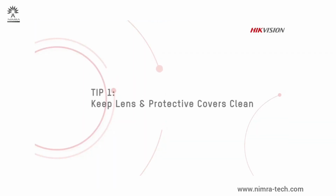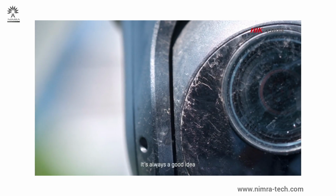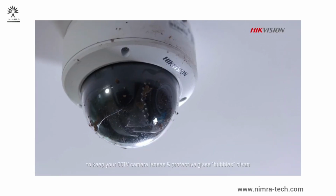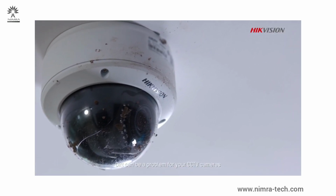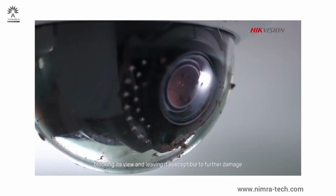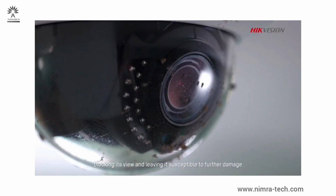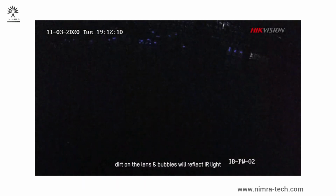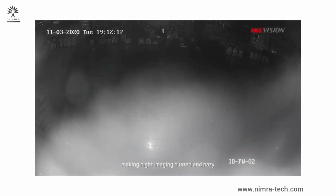Tip 1. Keep lenses and protective covers clean. It's always a good idea to keep your CCTV camera lenses and protective glass bubbles clean. Dirt can be a problem for your CCTV cameras, blocking the view and leaving them susceptible to further damage. At night, dirt on the lens and bubbles will reflect IR light, making night imaging blurred and hazy.